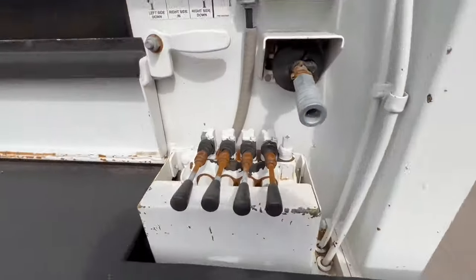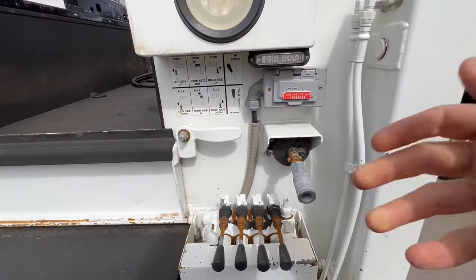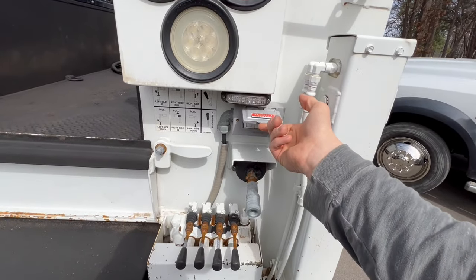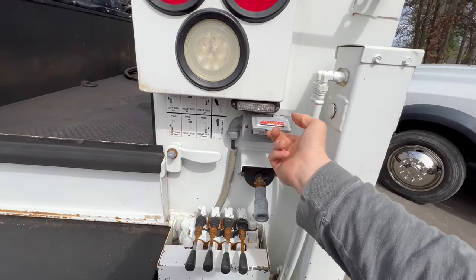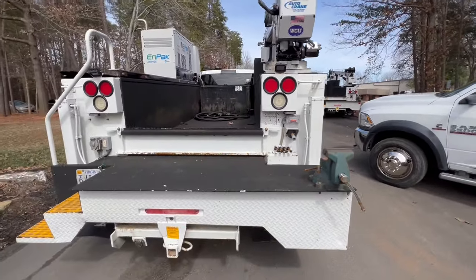This is your outrigger controls. It switches the hydraulic from outrigger to crane. And you have a spot here for your hose reel to come out of. The EnPak is the generator, so you have some power outlets there as well as on the other side of the truck.